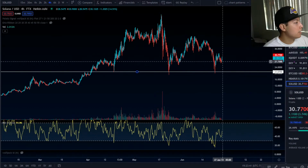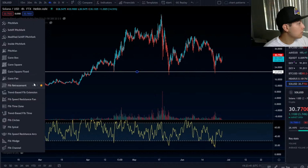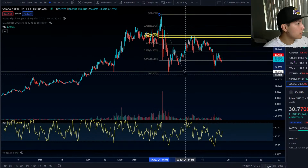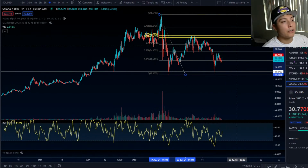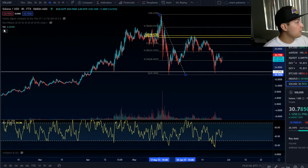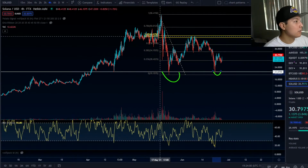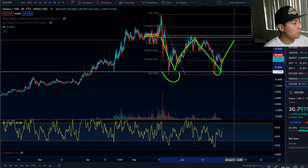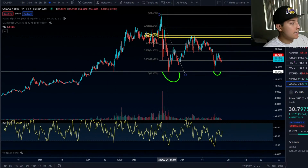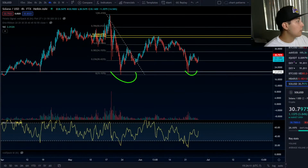This one too is another area of support, but let's look at the fib retracement on this too. Swing high to swing low. So it looks like our golden pocket is right here, exactly where we got rejected. But it looks like we're forming a nice double bottom, a low, then a slightly higher low. On a macro level, we're having this W pattern. And the neckline is really strong resistance because it is this golden pocket at around $43 to $44.